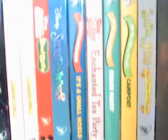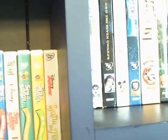Mickey Mouse Clubhouse. Again, these are my mom's, Road Rally, and she bought them for my little sisters. Disney's Secret of the Wings. That's the Tinkerbell series. Disneyland Fun, It's a Small World. Disney Princess Sing Along, Enchanted Tea Party, and Studios, 2 DVDs. Sorry if I'm holding the camera badly, but yeah.